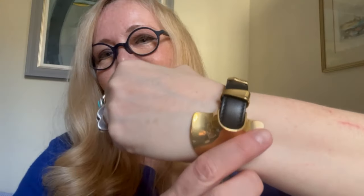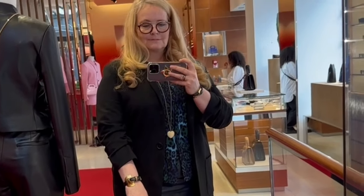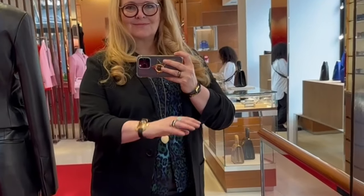You can see it kind of sits nicely here, flush with the arm. And then it's a bit of a statement, don't you think? I love it. Absolutely love it. And it will look good with everything, in my opinion. Yeah. So there you go. This is my new Ferragamo bracelet. I think it is from the runway collection, as far as I remember. Of course, if that's wrong, please do correct me, but I believe it is. So yes, there you go.